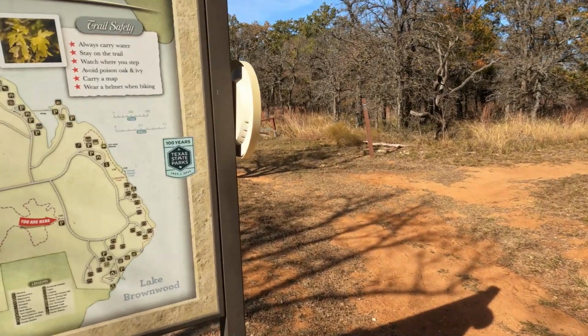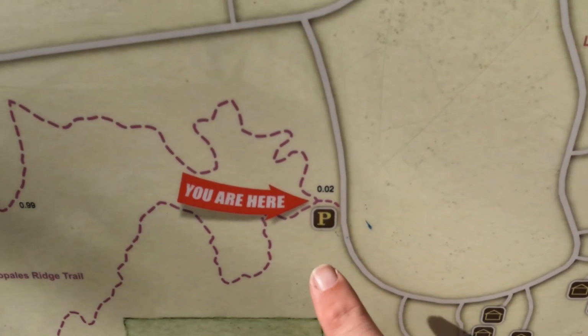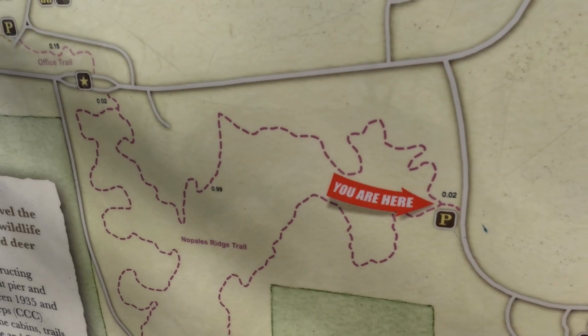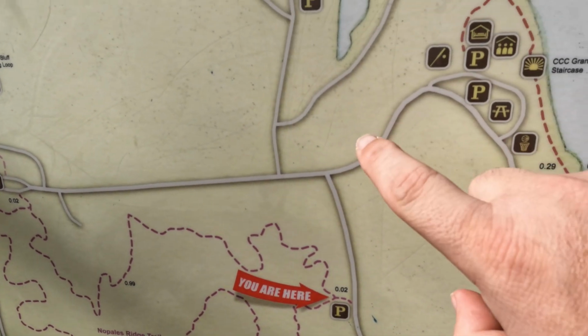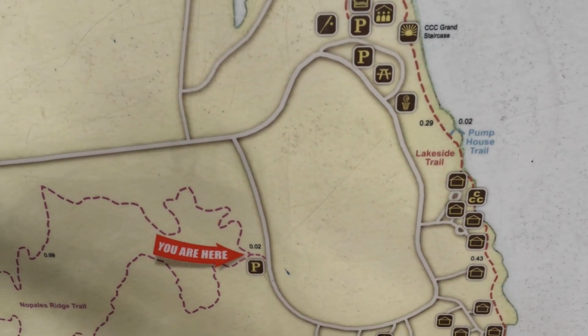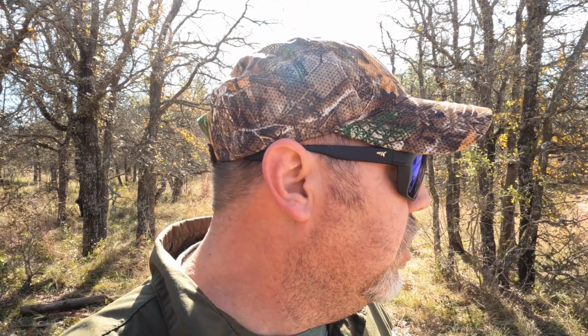Alrighty, so let's look at the map here. As you can see, we're right here. My campsite is right in here somewhere, I think. From the campsite down to here, it was roughly 0.44 miles. But I'm going to start hiking on this trail, and I'll check in with you periodically. It shows to be almost 3 miles, so hopefully I don't get eaten or taken by a Sasquatch or something.